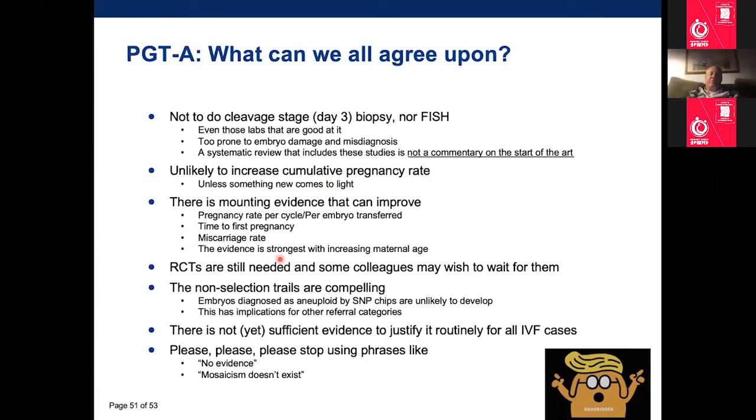Some colleagues may wish to wait for them, but to say you shouldn't do this because I am then is a little bit disingenuous in my view. These non-selection trials are very, very compelling. I don't think there's enough evidence to justify PGTA routinely in all IVF cases, but it may be coming. But the one thing I would say to the community is please don't use phrases like no evidence or mosaicism doesn't exist. That does not help the argument. It's just winding people up.